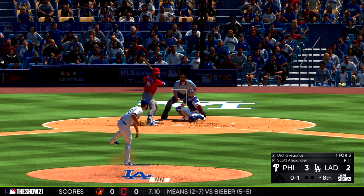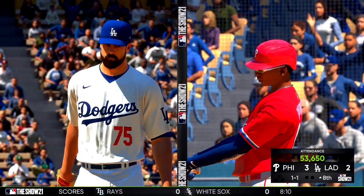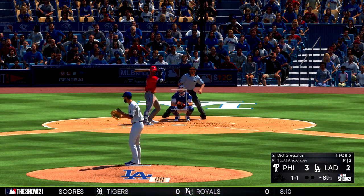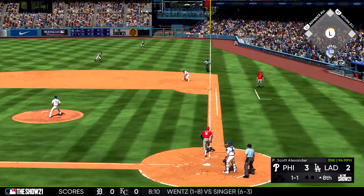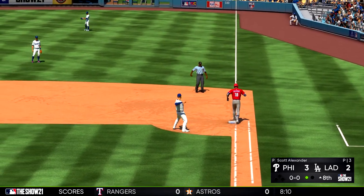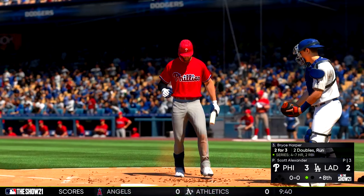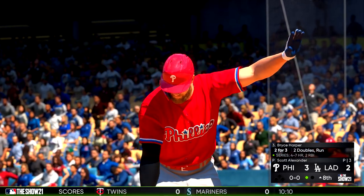Set to deliver the 0-1. Down 1-1. And right into the shift. And a step on first for the out, 3 unassisted. The right fielder, 3. Bryce Harper. Here's Bryce Harper now. So far, 2-for-3 in this one.